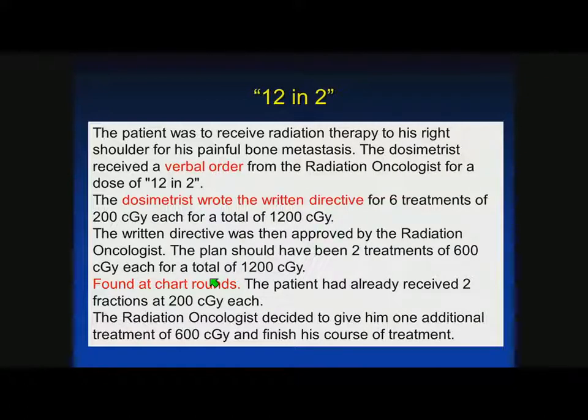okay? Now, the dosimetrist wrote the written directive for 6 treatments of 200 centigray each for a total of 1,200 centigray, 12 and 2, okay? Written directive was then approved by the rad-onc, should have been 2 treatments of 600 centigray each, and it was found at chart rounds. The patient had already received 2 fractions of 200 centigray each, and the rad-onc decided to give 1 additional treatment of 600 centigray and call it a day.